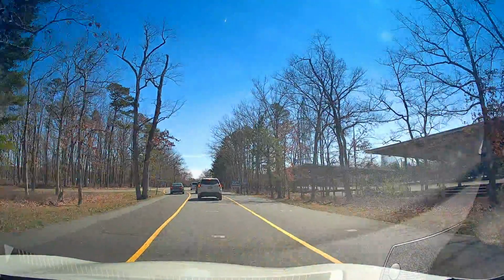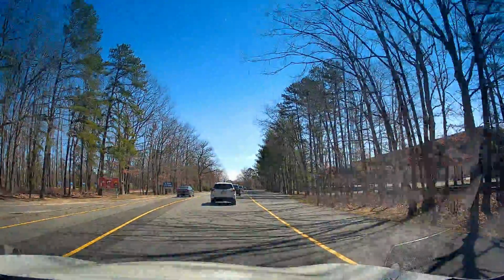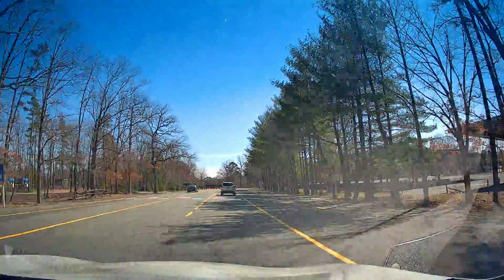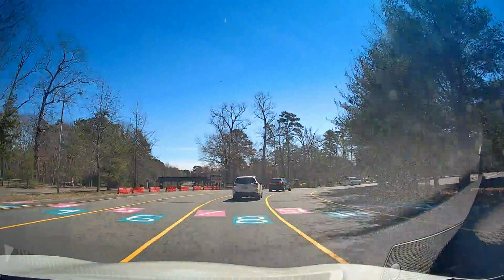But if you are going to Great Adventure, you're going to want to hang more in the rightmost lanes. And all the lanes on the right side of the tolls are speedy parking. I believe the rightmost 4 of them are all speedy parking.